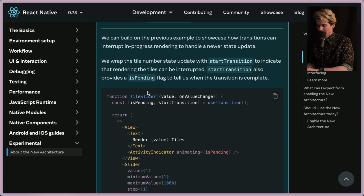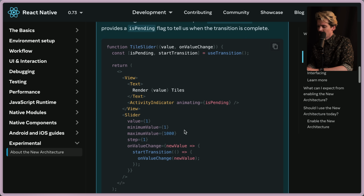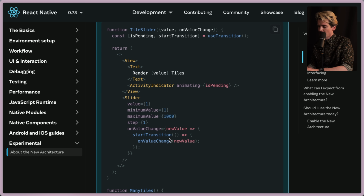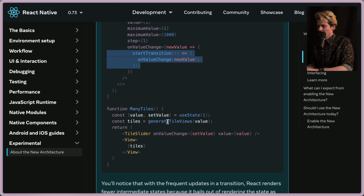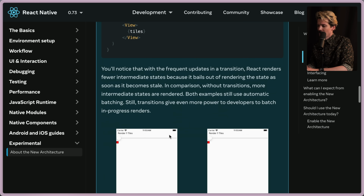This is using the tile slider again. Is pending, start transition. View text renderer, animation is pending. Slider on value change, start transition. So because the value change now triggers a transition, React knows, okay, if a transition is happening and a new update calls the same transition, I can interrupt that. And here, yep, tiles, generate tile views. These all take higher priority because they're not wrapped in a transition. So you'll notice with the frequent updates in a transition, React renders fewer intermediate states because it bails out of rendering the state as soon as it becomes stale.